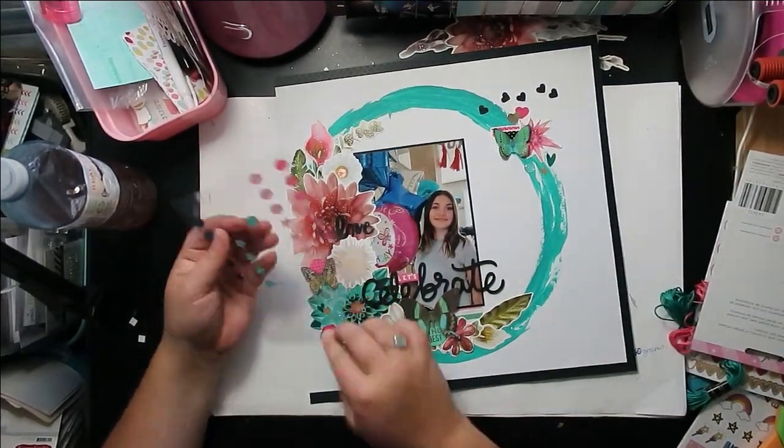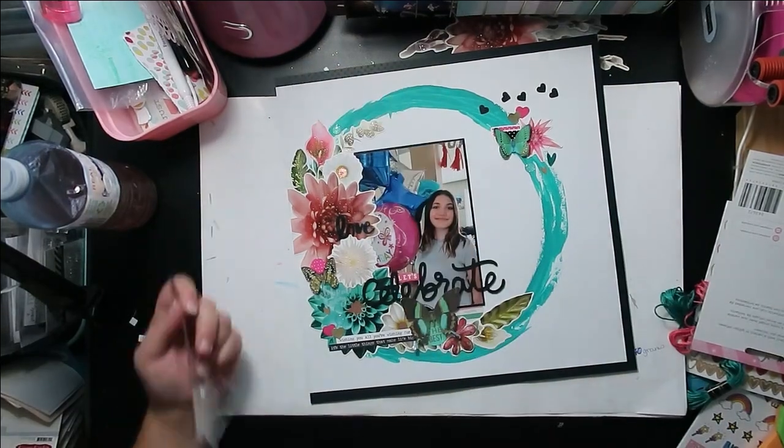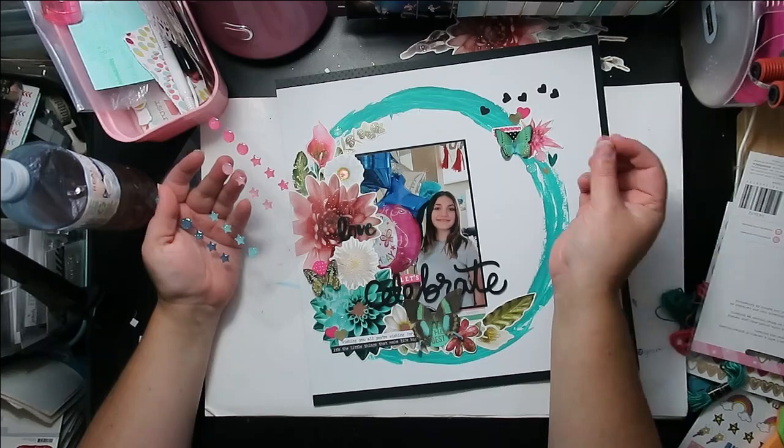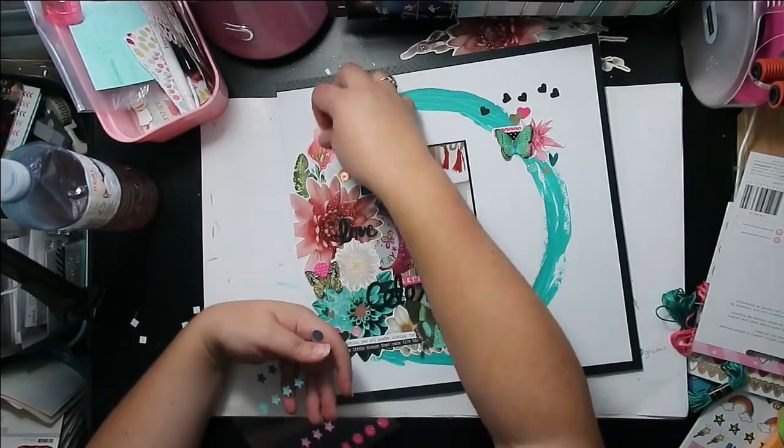And then I found some little pink alpha stickers to spell out the word let. So it says let's celebrate, and I'm just going to kind of leave it like that.